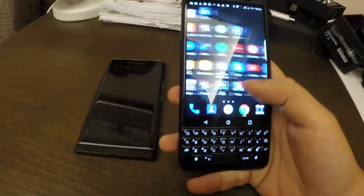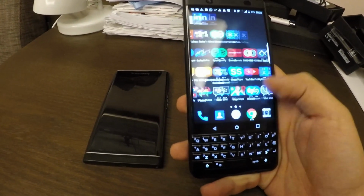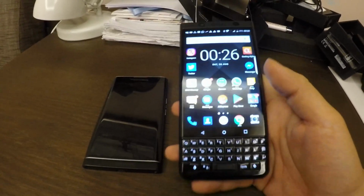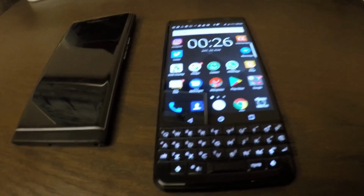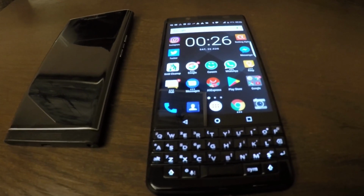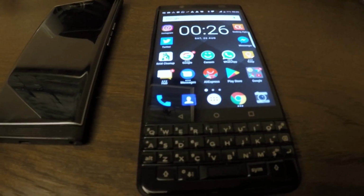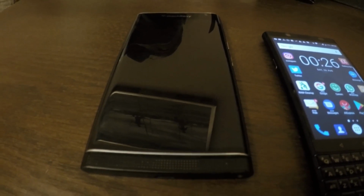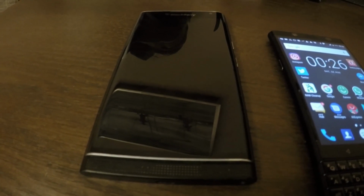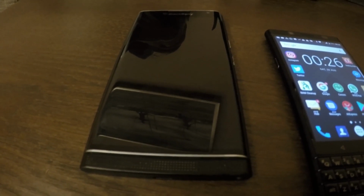I find on the Priv, the RAM issues were horrible, and I was using around 80% of my RAM at any one time, and just felt like everything was slow. Google Maps was slow, music was slow, and you do multiple restarts and you're not getting a great package in the phone itself. And I believe the Snapdragon version that was there at the time on the Priv was just really, really badly optimized, and the battery was terrible.